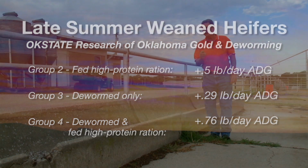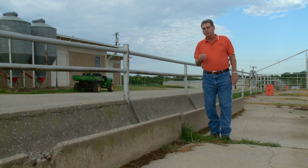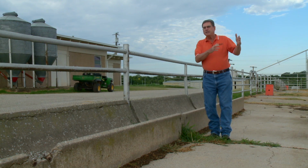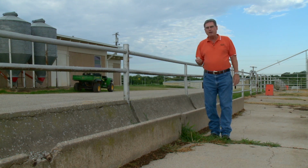additional pounds of average daily gain by combining those 2 management practices, and that amounts to over 60 pounds of added weight at the time those heifers went into their first breeding season. Another interesting aspect of this was that as they followed those heifers through the winter program, the deworming weight gain was sustained. In other words, those heifers that got dewormed maintained their advantage in terms of added weight gain as compared to those that didn't.